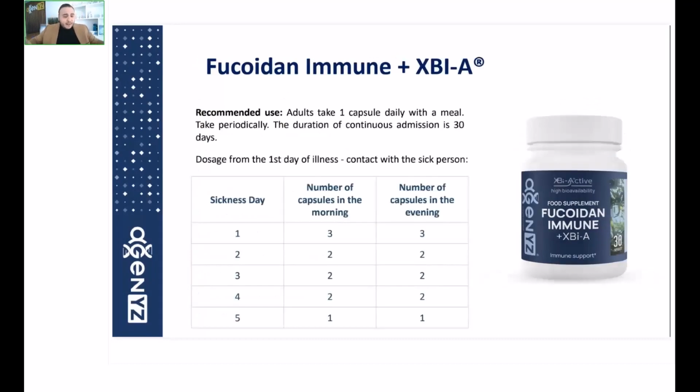Now I would like to tell you how you can use this product. Fucoidan Immun plus XBI Active is recommended to take 1 capsule a day with a meal. You can take this periodically. The duration of continuous admission is 30 days. You can also take this product if you are in contact with a sick person or if you are sick, and we have a specific regimen for this one.